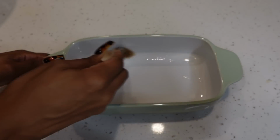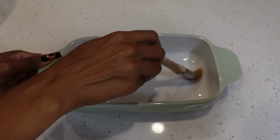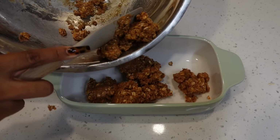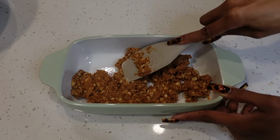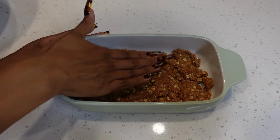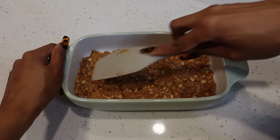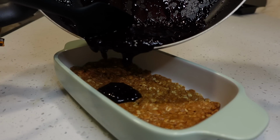In a cute little loaf pan, I love this loaf pan, she is so cute. I'm gonna take the rest of the coconut oil, whatever was left over in the bowl that I melted it in, and I'm gonna brush the interior of the pan and take 3/4 of the oat mixture and press it, going between my hands and a spatula. My hands work the best, but if some people are weird about it, you can just use a spatula. Once it's in an even layer, you're gonna go ahead and transfer the cooled blueberry mixture like this.